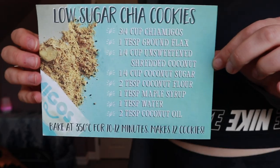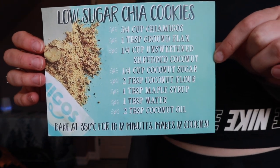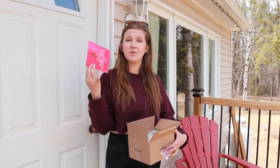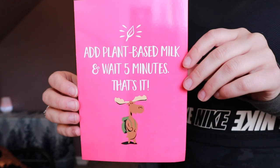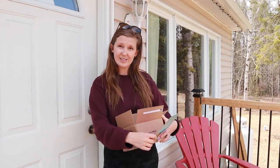And then next, it comes with a low sugar chia cookie recipe. So I'm really excited to try that. I'll have to buy a few other ingredients that I don't already have in the house, and I'm gonna purchase those and make them. But it's really cool. It just says add plant-based milk and wait 5 minutes, and that's it. So I have some almond milk and I'm gonna try these out.